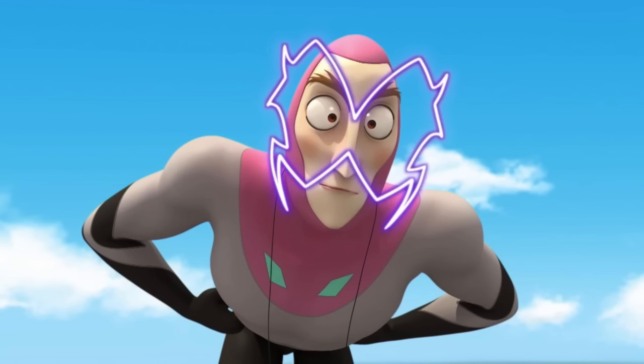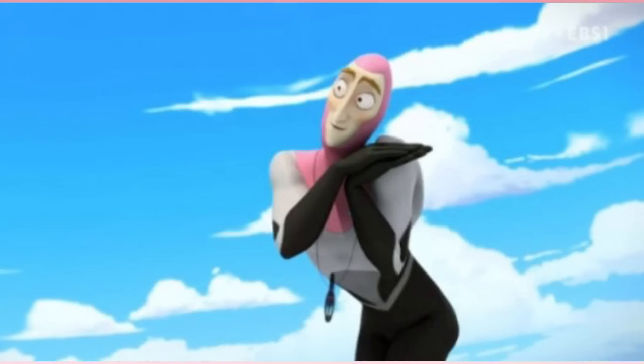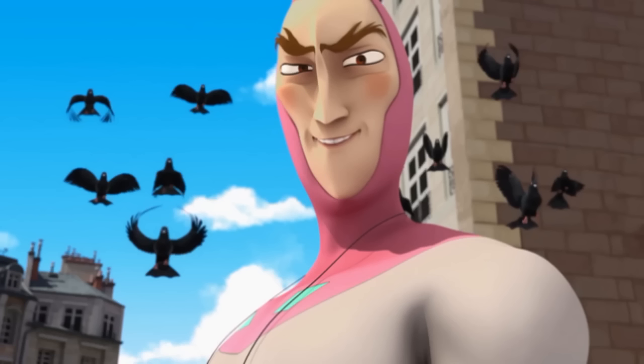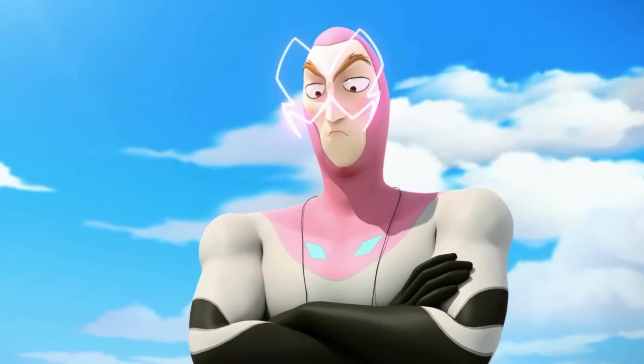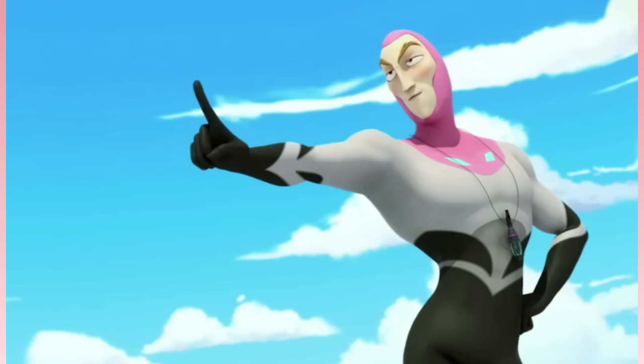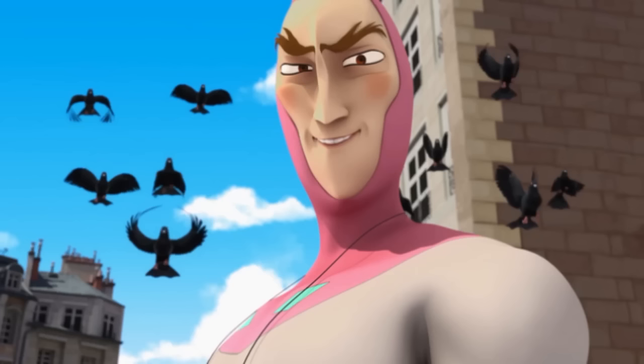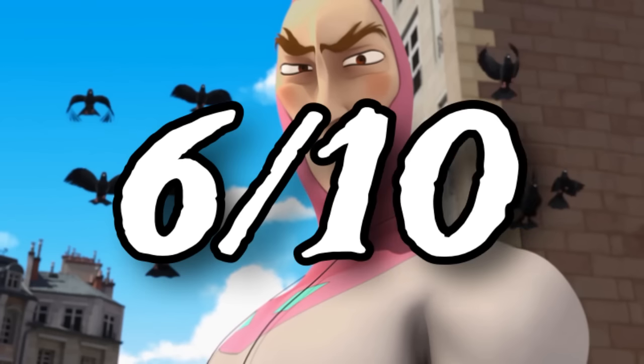It's not that it's ugly, it's just so weird. What about this tells me that he's a pit, he's fighting for pigeons? This outfit has nothing to do with pigeons. I don't really know what to say about it, honestly. But then again, what's Mr. Pigeon's real name? I don't know. Mr. Pigeon is kind of a weird dude, so I guess it makes sense he's got a weird outfit. It's kind of fun. I'll give it a 6 out of 10, I guess.